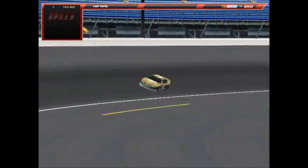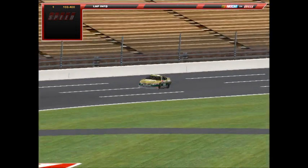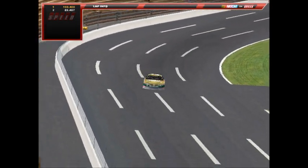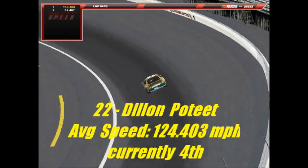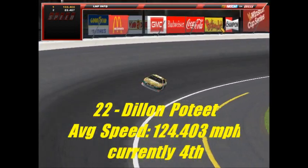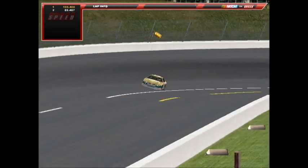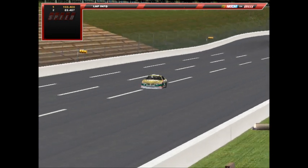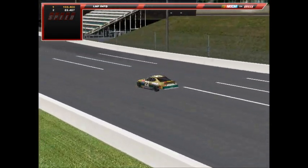Well, he drove that one hard through the third and fourth turns. Car stuck on the bottom of the track as he comes out the fourth turn. Makes it out with room to spare as he comes across the checkered flag. 89.407 on lap 2. So the average lap for Poteet, 124.403. So not the slowest average overall, but it's still pretty good for Dillon Poteet as he completes his qualifying run, as we prepare for our next qualifier on the track.